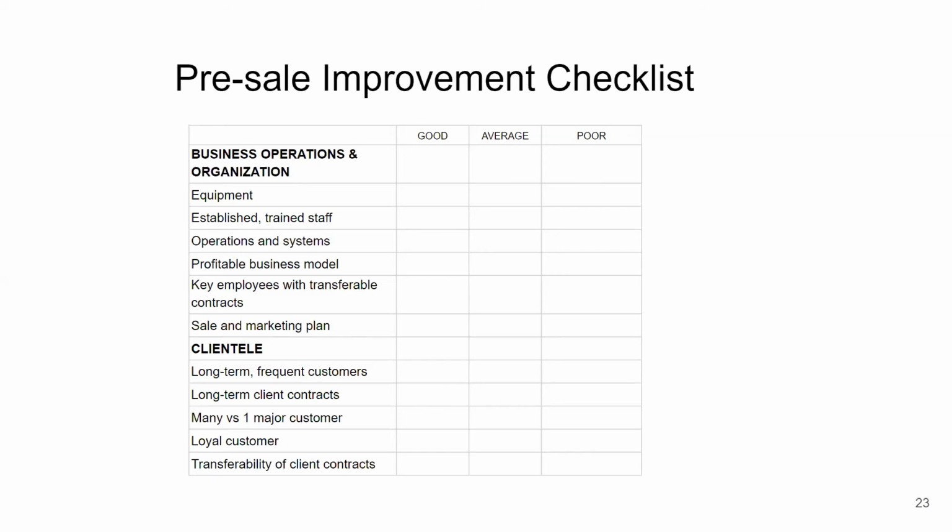Your clients, have they been with you for a while? Will they stay with you for quite a few more years? Are they under contract? Are those contracts transferable? Do you have one major customer on which you depend for most of your sales? Is each customer profitable? Do you have products that are not profitable?